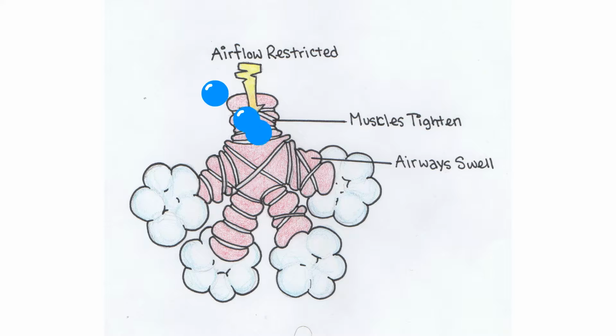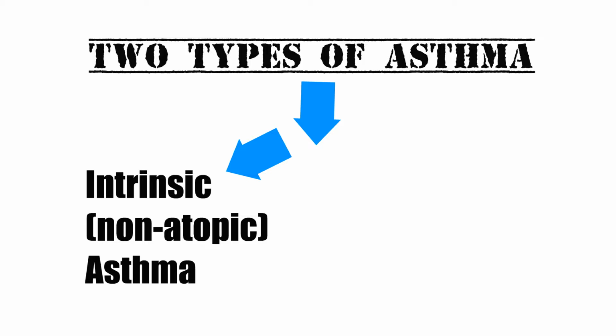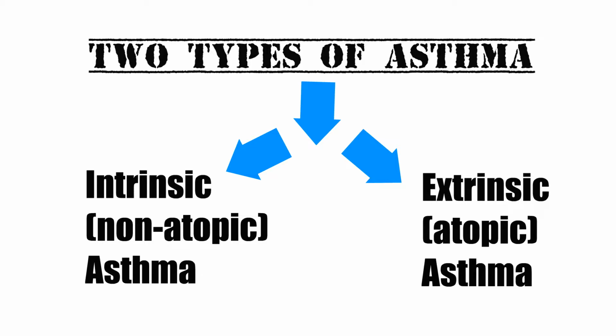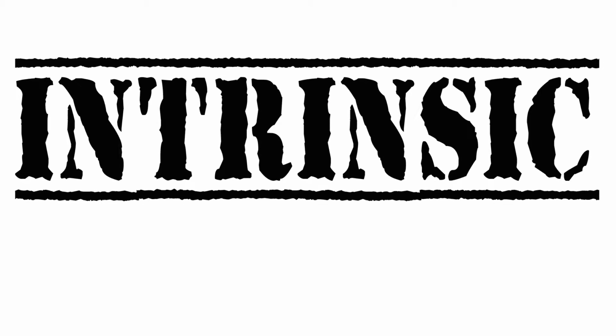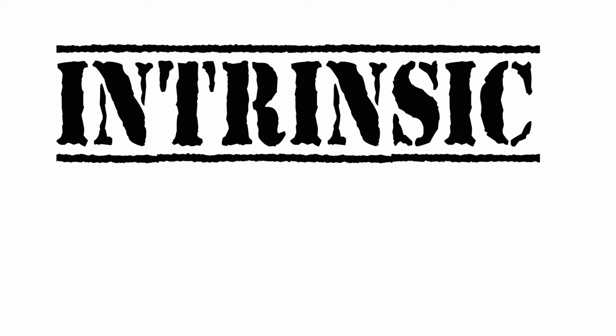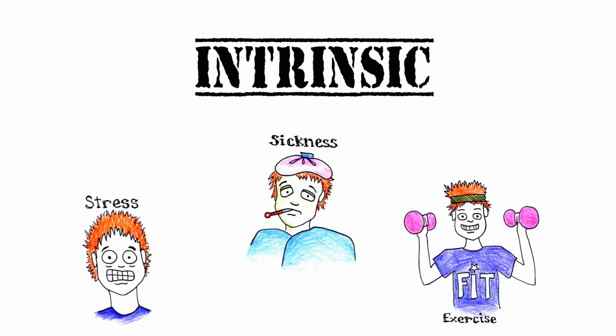This prevents the movement of air to and from the alveoli. There are two different ways in which asthma can affect health. There is intrinsic, or non-atopic asthma, and extrinsic, or atopic asthma. In intrinsic asthma, a person is affected by factors that come from within. Attacks are brought on by factors such as stress, exercise, and sickness. There is much that is unknown in the way of intrinsic asthma.